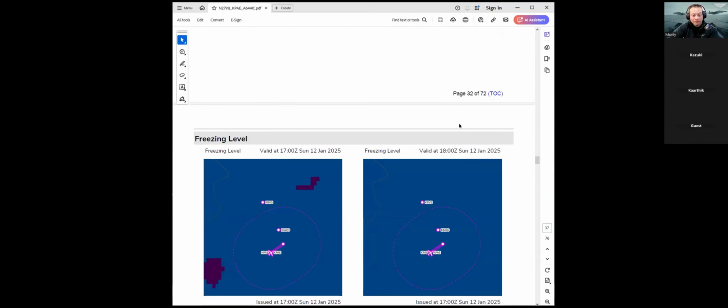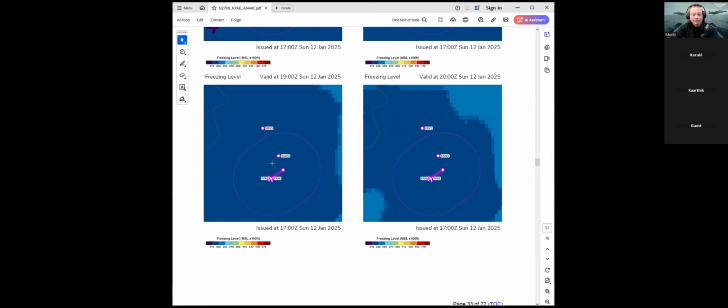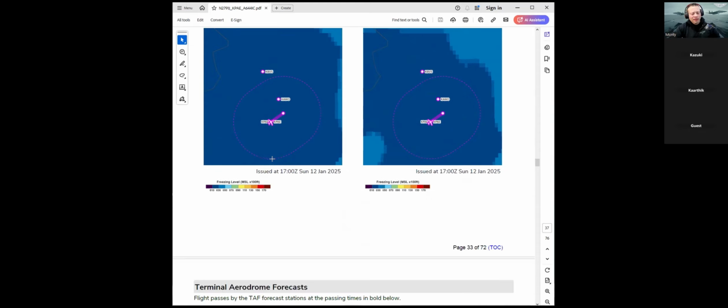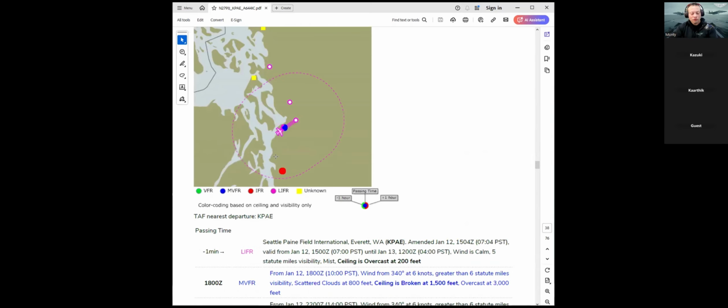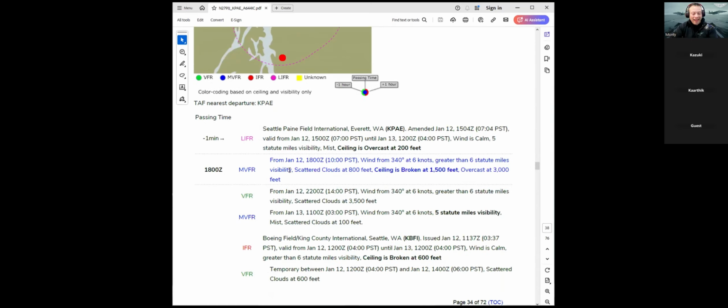And the freezing level is pretty low, 3,000 to 5,000 feet or so. What's the temperature at the field? Yeah, it looks like the terminal aerodrome forecast, which is by definition a forecast of what we expect to see later. It's going to be marginal VFR. Winds 340 at 6, greater than 6 miles visibility, scattered at 800, ceiling broken at 1,500.